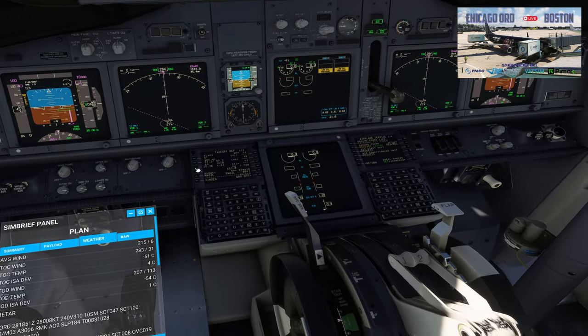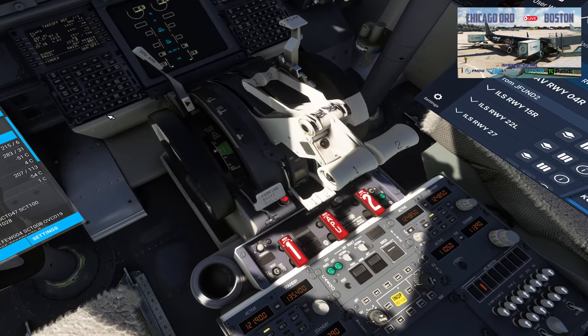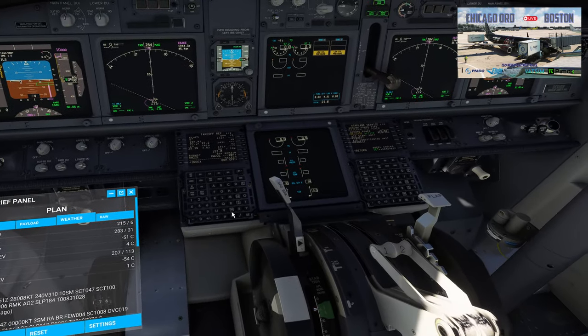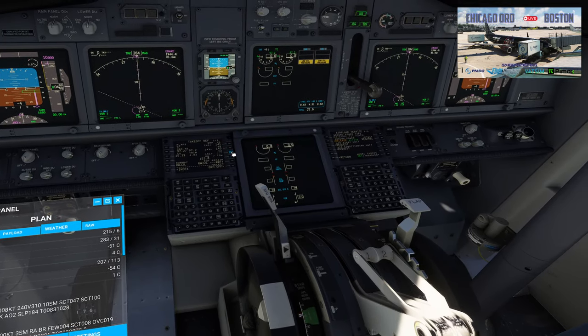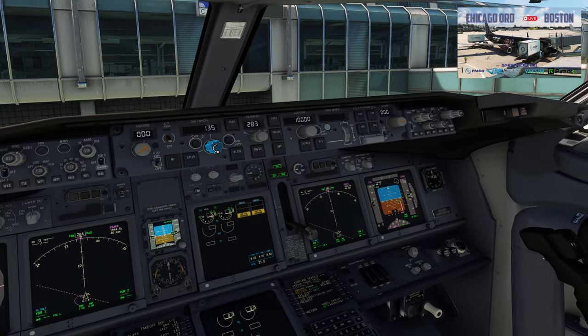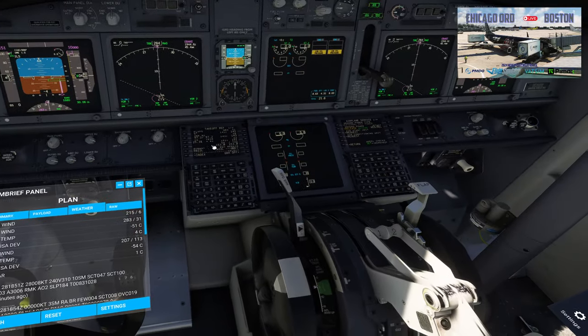And for takeoff, we're doing flaps 5. Give us a CG about 4.8. So 4.8, almost 5. Right in there somewhere. There we go. And V1, 141. V-rotate, 143. And V2 of 151. We'll put 151 in here. Then we'll bounce over to our checklist. So we are set in there.